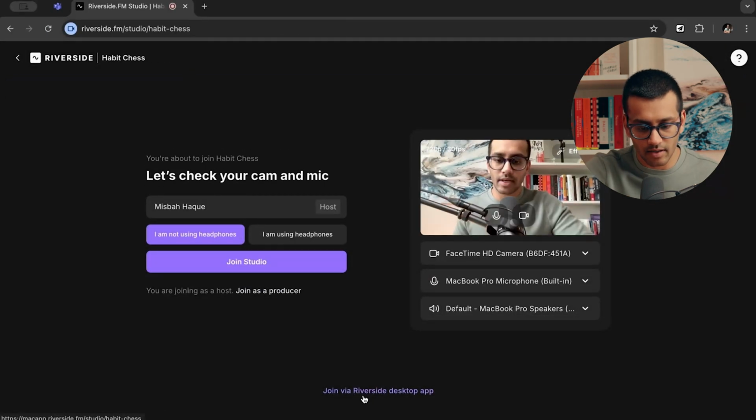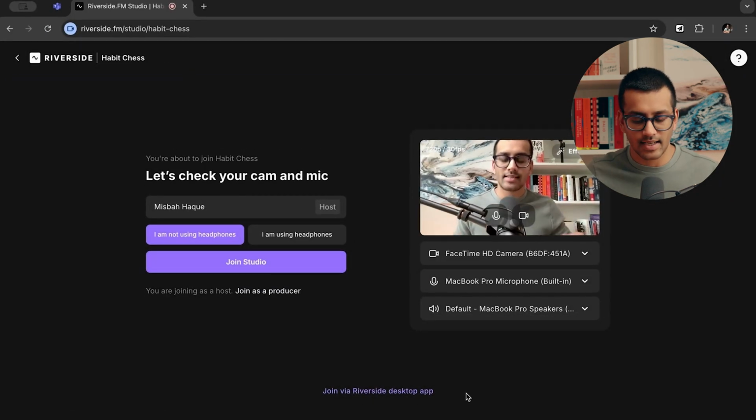This option at the bottom here of join via Riverside desktop app is helpful if your laptop can handle it. So if it can have that application open and it's not slowing things down because of your memory or whatever, then it might be worth doing that, because the desktop app version typically operates smoother than the web-based version. And this is just a general rule. I'm not saying it is true with Riverside. I personally have not really used the desktop app.